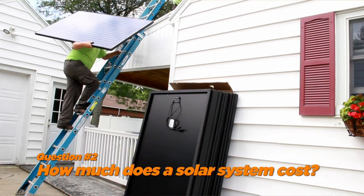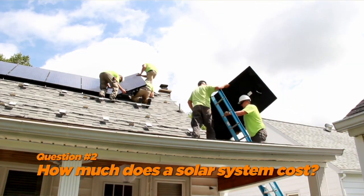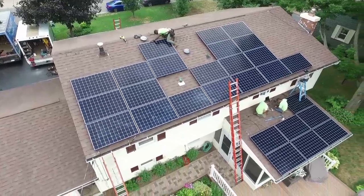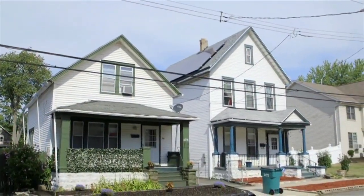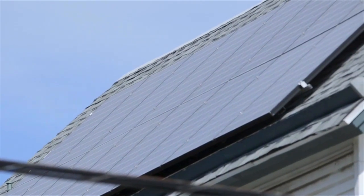The second question is about cost. A typical solar installation can cost anywhere from $5,000 to $10,000 to $15,000 depending on how much electricity you use. We'll take a look at your electric bills, how much you're using, compare that to the direction that your roof faces, and we'll build a system for you that will cover all of your energy needs.